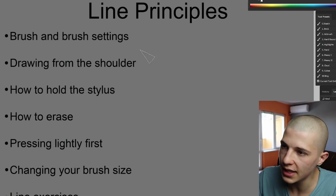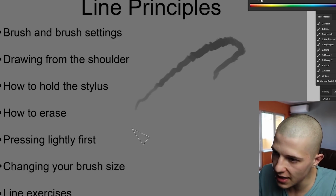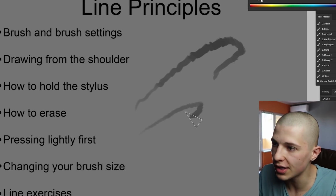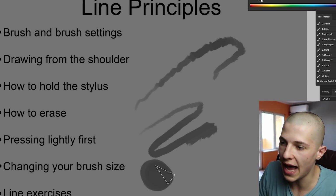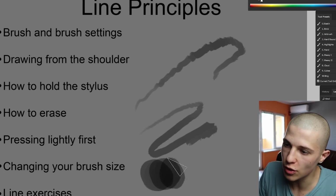The most important thing that your sketch brush needs to have is what I call build-up. That means that if I press lightly, I get a lighter and smaller line, but if I press harder, I get a bigger and darker line. But even if I press the hardest, I still don't get 100% black, and that allows you to stack your brush strokes and actually build what's called line weight.